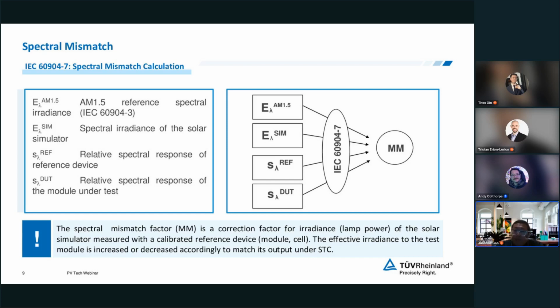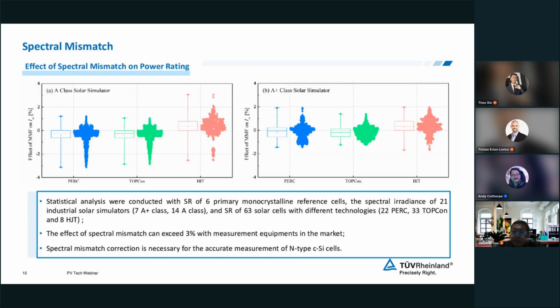Okay, then since the spectrum of the solar simulator cannot be the perfect AM 1.5 defined in IEC 60904-3, the spectrum mismatch correction is necessary for the accurate measurement of PV modules. The calculation is defined in IEC 60904-7. So there is an analysis based on the data from our TÜV Rheinland database. About 8,000 situations were considered.